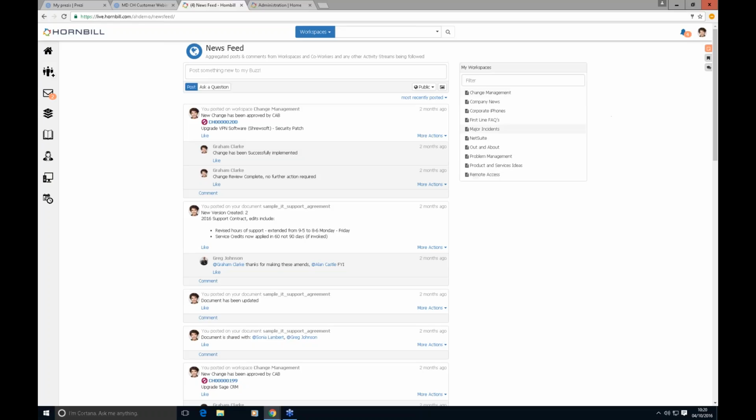You've also got the context of workspaces, which we'll come back and look at, but a workspace essentially is like a group on Facebook. It's somewhere where people with a common interest, goal, objective, or project can come together and discuss what's going on, and obviously anything that gets updated in one of these workspaces gets pushed into your newsfeed if you're a member of said workspace.